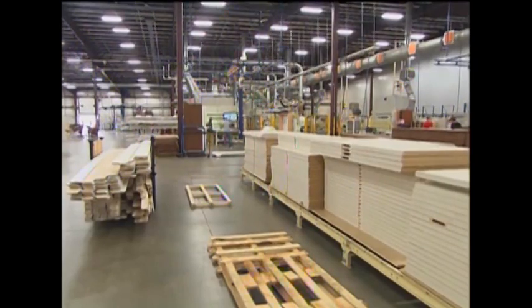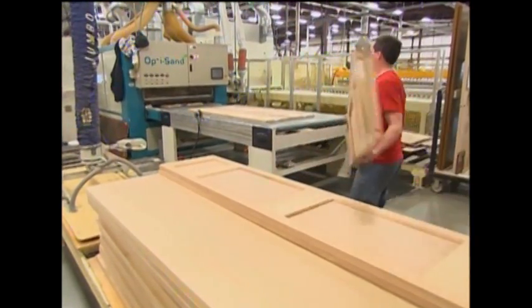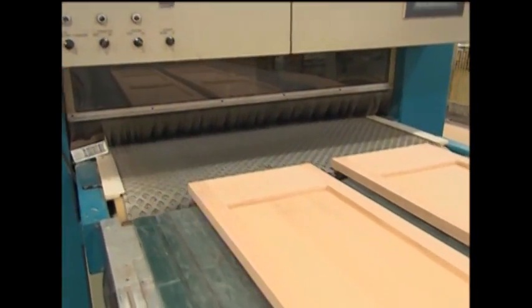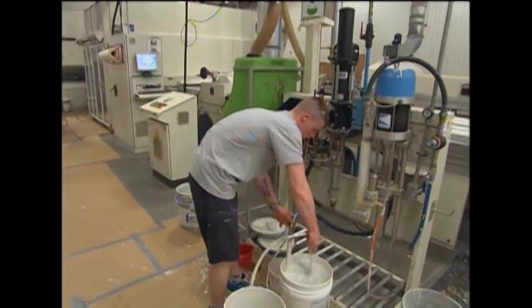We are, off to the paint line. Now I see you have your finish area divided into a couple different stations too. Yep, depending on what type of finish you choose, if you're using stain or a paint, we have our water-based stain line behind here, and then also the paint line over here. So what's the process for putting on paint?